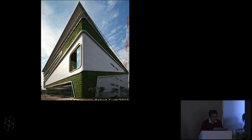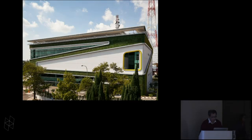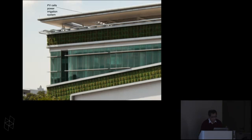Another example is this data center we did for a Swedish Scandinavian telco company. And a data center is basically a box of machines, and we had a limited budget, so we put vegetation that zigzags across the facade. It goes around one facade, the other facade, and back down again to where it first started. And on the top of the building, we tilted the roof a little bit where we could put photovoltaics to provide energy to power the irrigation system.